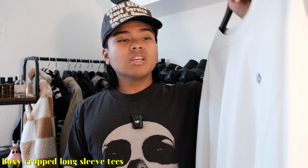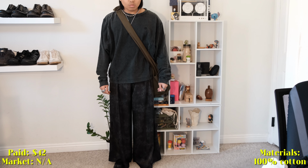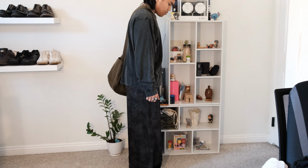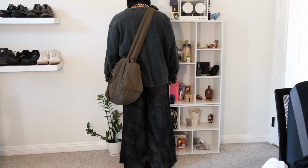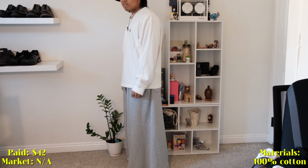The next tees are actually going to be some long sleeve tees from the same brand as the bag right here. So I have the white one as well as the black one, and the cool thing about these long sleeves is they are 100% cotton and they are cotton sewn as well. So it's going to be more on the boxier as well as the crop fit. Whenever I wear this, I have like a waistline finish to this. It's very slouchy and boxy just because of the exaggerated wide fit of the long sleeve.